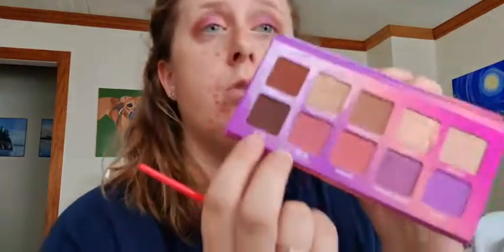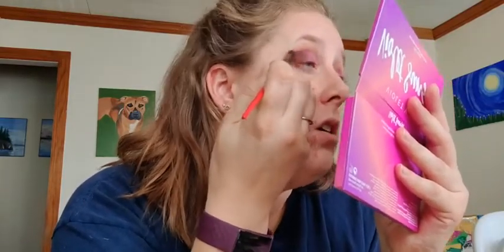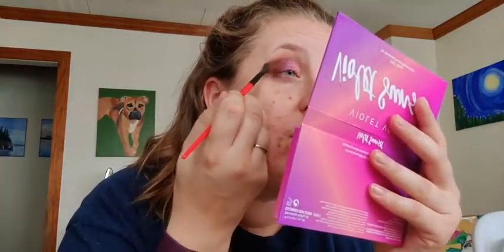Now make sure that you blend those two shades together. All right, and then my next shade, I'm going to use this shade right here. It's called Dusk, and I'm going to put that on the outer corner right here. I'm just trying to deepen it up a touch. And if you need to, go in with that middle color that you originally put down, just so that your shade doesn't disappear.